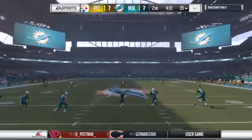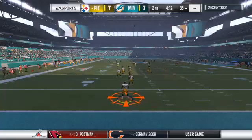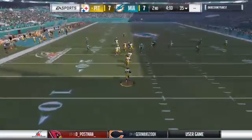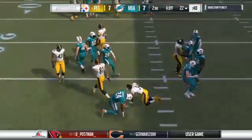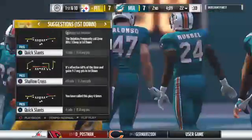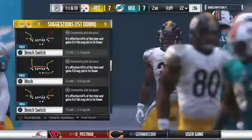So a tie ball game here as the kick's away. This fielded at the 2. And he'll take this up past the 20 and down at the 22-yard line. And Pittsburgh getting set to take the field.